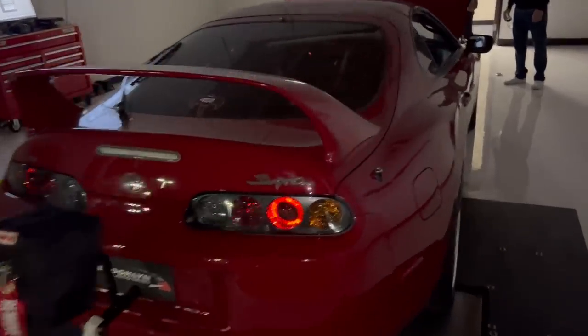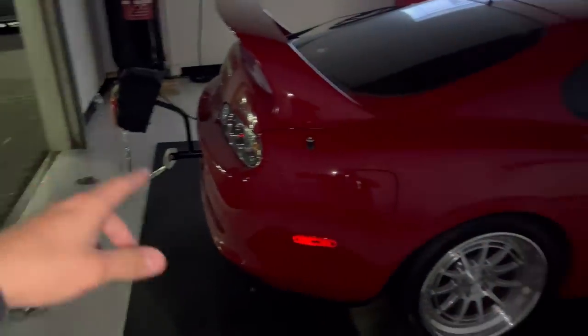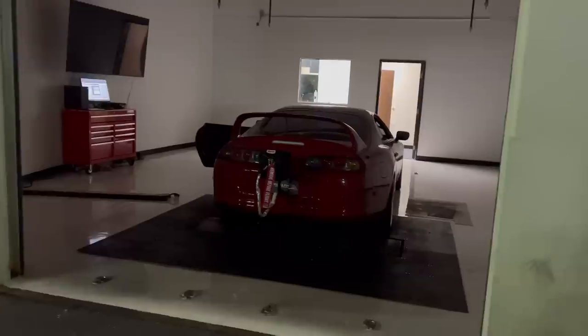We're going to get one pop and bang for you guys. And then they're going to put it on the lift and build the rest of the exhaust for it. And then this gets picked up tomorrow.